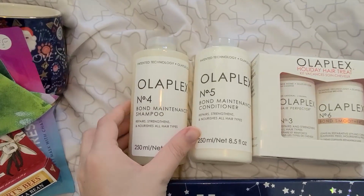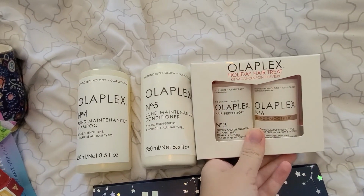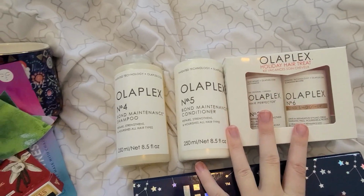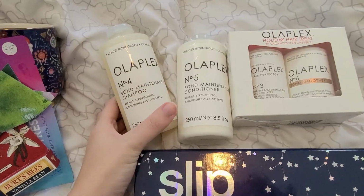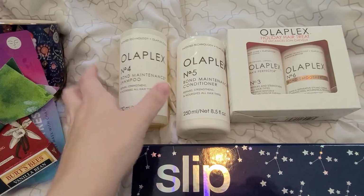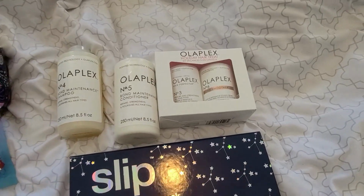Up here, Brick got me the shampoo and conditioner from Olaplex and the Hair Perfector and Bond Smoother that I asked for. I absolutely want to try these out, so I'll probably do a video of me testing them out over a few months so you guys can see how they work and if they're really good.